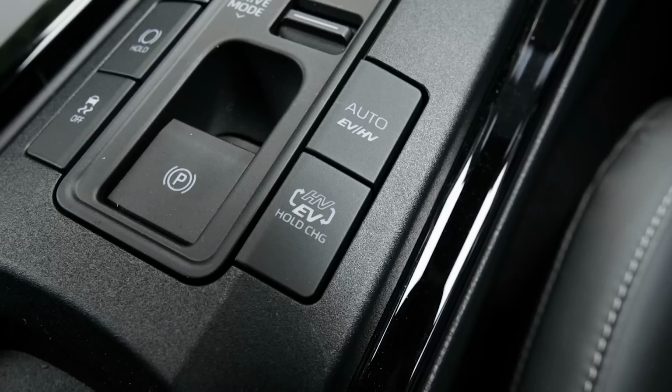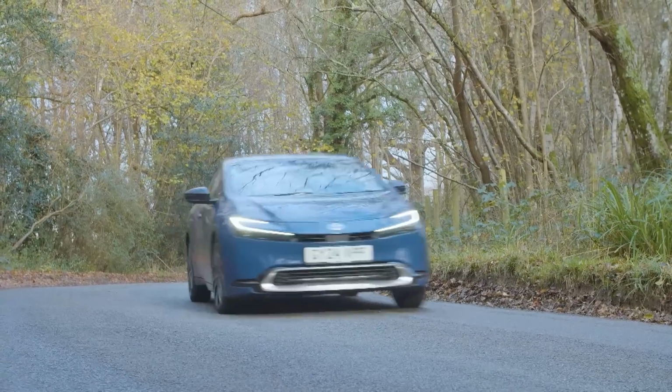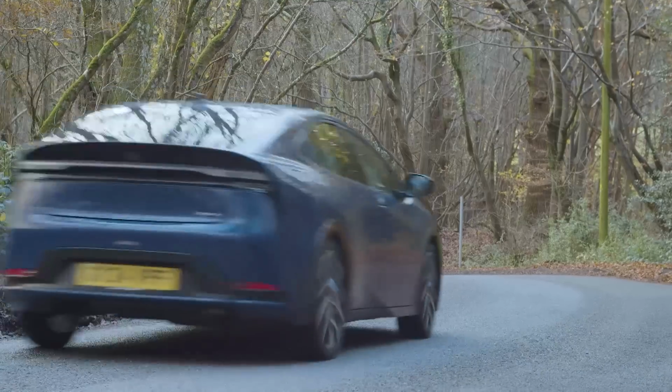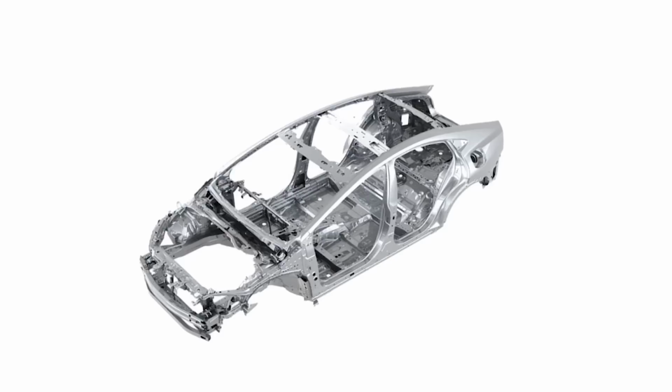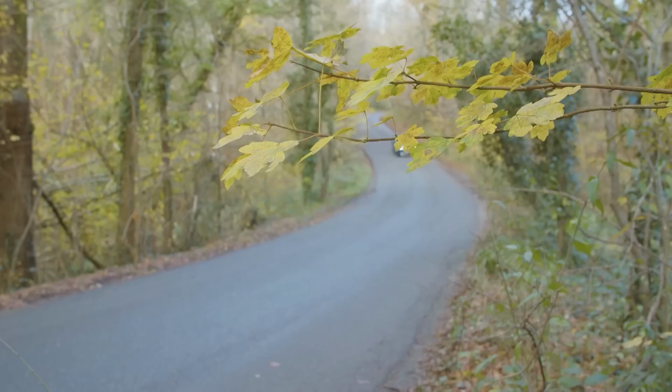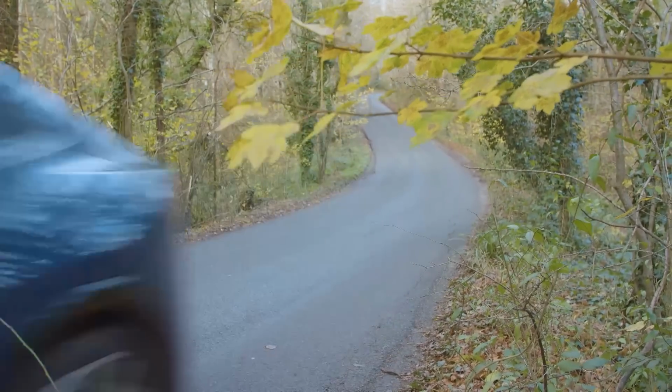Handling should also be a pleasant surprise for long-term fans of this model line. To that end, Toyota has widened the track and based this Mark V Prius on an evolved version of its well-regarded TNGA platform. The result is a car that's stiffer, more refined and more stable than before.